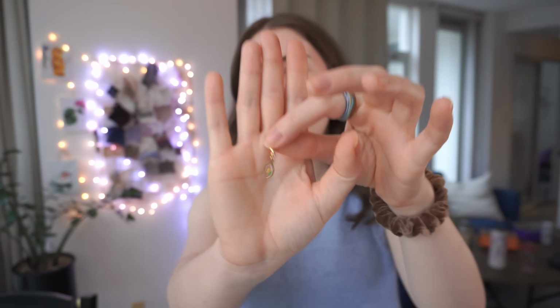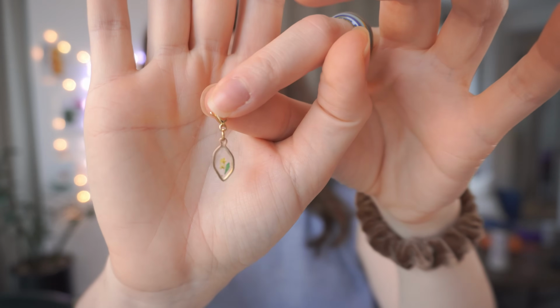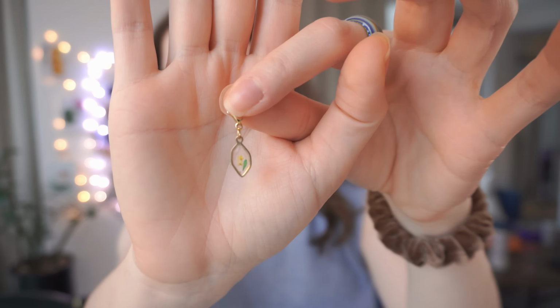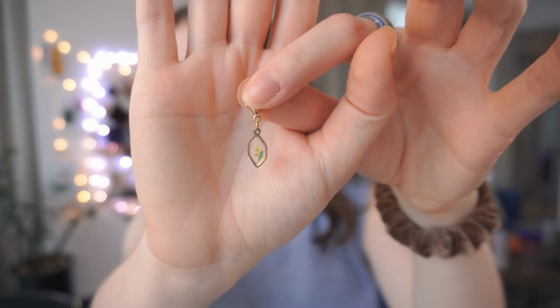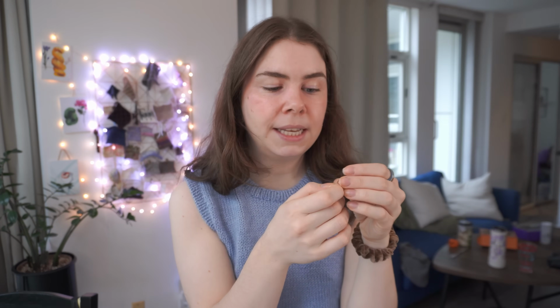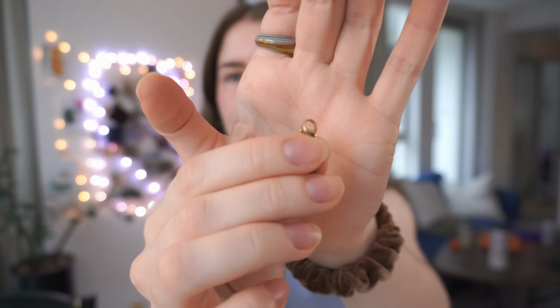So I'm just going to take it off. This is one that I got from Melly Knits, not from her, but from her kiosk at my first time at Fiber West. So not this year, but the year before that. And I thought that it was super, super cute. It is a little pressed flower in some resin, and it's handcrafted. The thing about this and why I'm going to be giving it away is I don't really like this attachment.